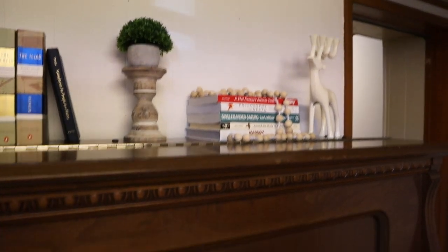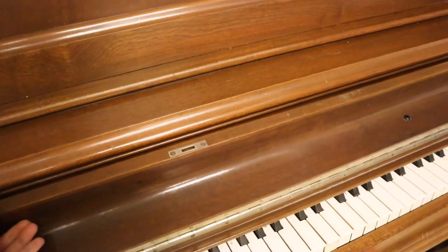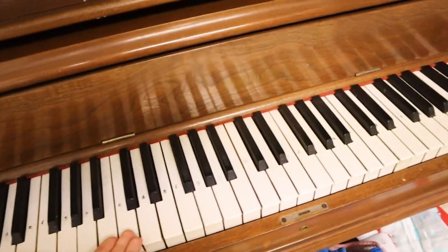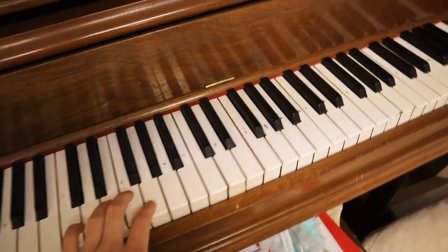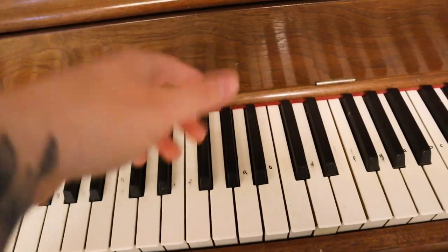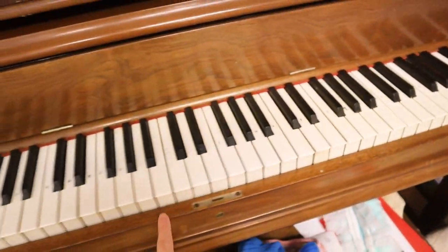I even dusted. And yeah, if you saw any of my Instagram stories, you know that I actually do not know how to play a piano. I mean, hence why there are notes written on it, but I don't actually know how to play. But that's a goal of mine. I'm hoping to learn how to play piano.